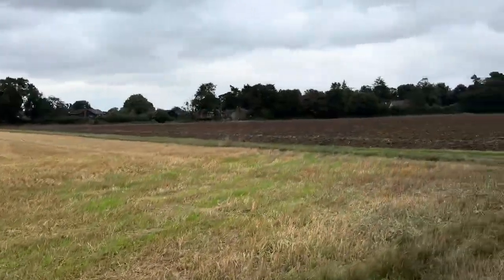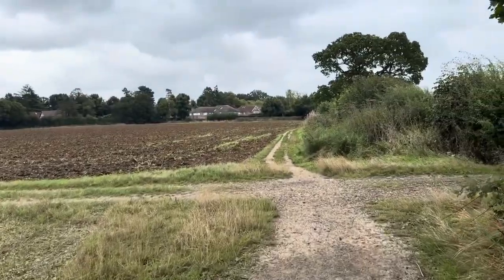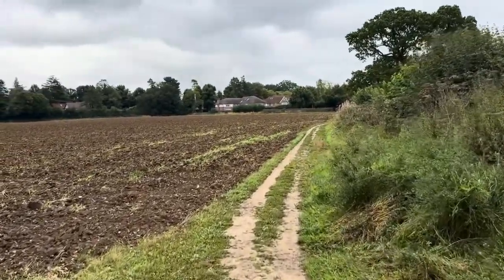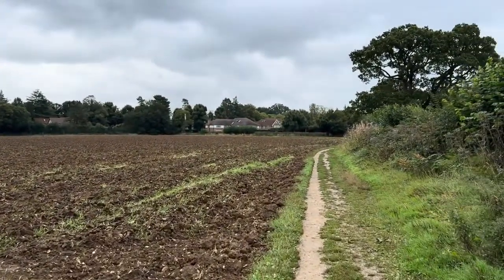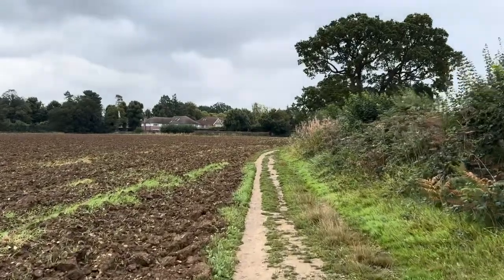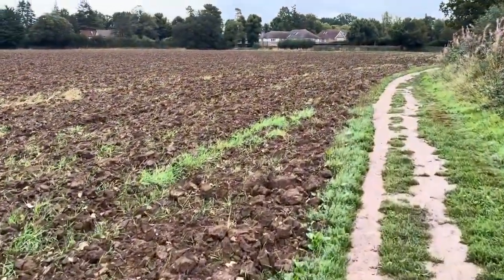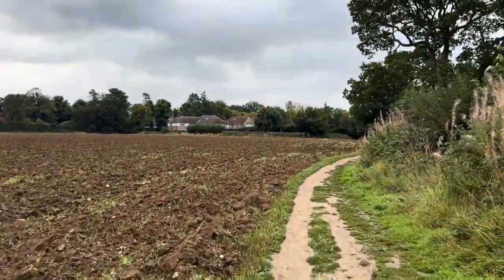Be reaching some civilization now. Houses, probably the edge of Harpenden. So it's been a great walk actually, because the temperature's just right. Perfect for walking, just a bit of a shame there's not a touch more sunshine. Bit of chalk in the soil here, but it's not as chalky as it is as you get further into the Chilterns.